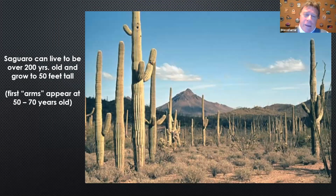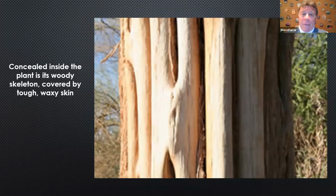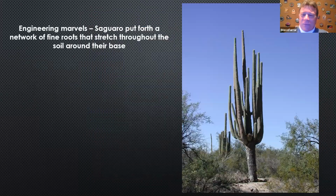They're old. Well, they're not bristlecone pine old, but they're 200 years old. The adult saguaros, their first arms don't appear until they're around 50, 60 years old. They do have a skeleton. It's kind of almost woody, inside covered by the green waxy skin. What that does is it's absolutely phenomenal what they've done.